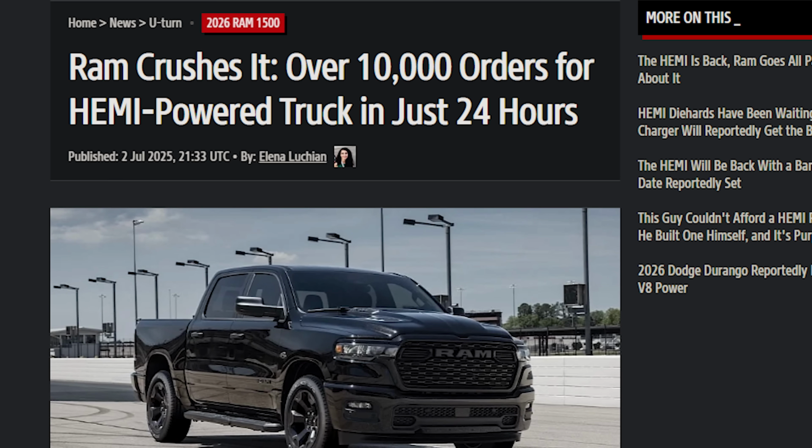I haven't really heard anything to suggest that is the case, right? We heard from Ram that they got like 10,000 orders within 24 hours when the Hemi-powered e-torque Ram 1500s came back. But we haven't heard the same thing about these Hurricane-powered Chargers being available for order. I think they've been available for the past couple of weeks or so, right? I haven't really paid attention to it because I don't really care about Hurricane-powered vehicles. But we haven't heard that there are 10,000 Hurricane Charger orders.